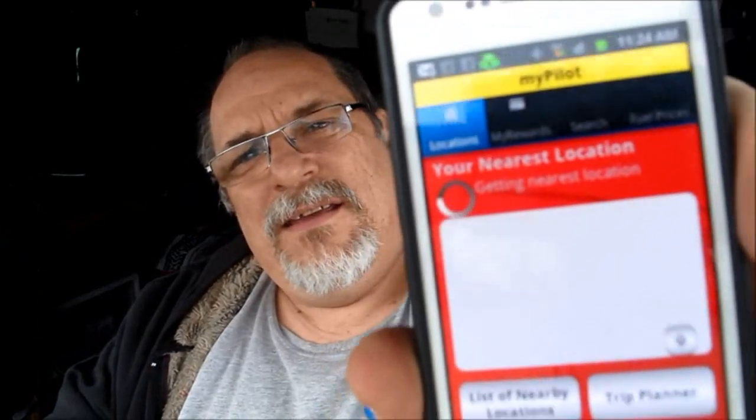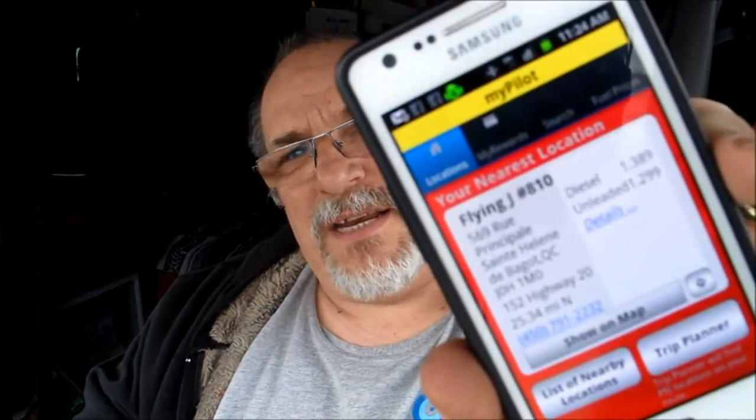Okay, so the next real big thing on this, other than the other thousands and thousands of apps that you can get, is the truck stop apps. I'm just going to pull up one because there's one for just about everybody. But I'm going to pull up the My Pilot. Now, there's probably not going to be anything down here because there's very few Flying J's out here right now. So the one on Principal Saint-Helens showed up, okay? That's on the way to Quebec City.